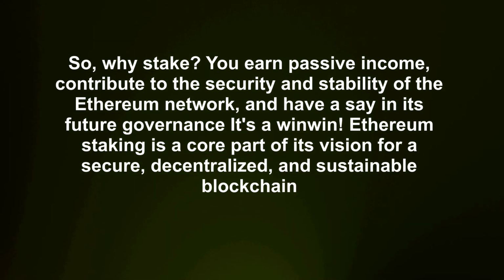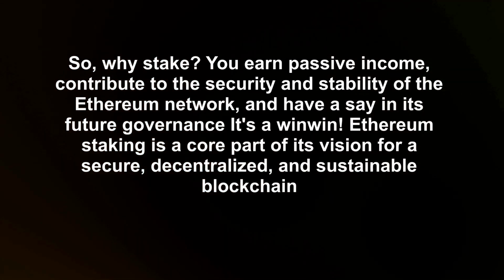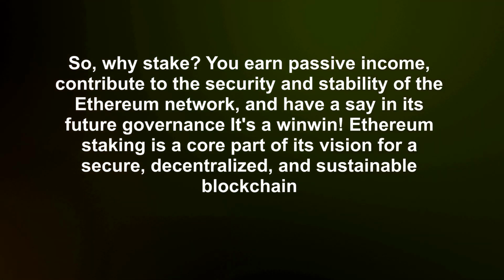So, why stake? You earn passive income, contribute to the security and stability of the Ethereum network, and have a say in its future governance. It's a win-win. Ethereum staking is a core part of its vision for a secure, decentralized, and sustainable blockchain.